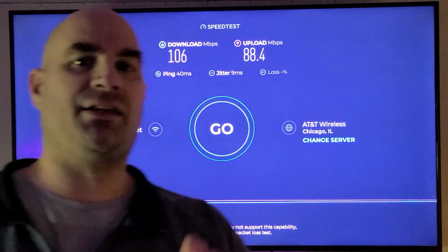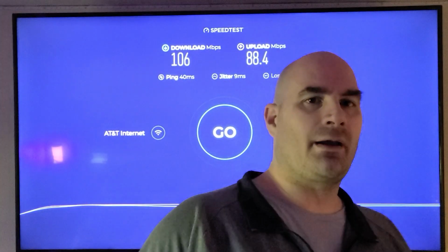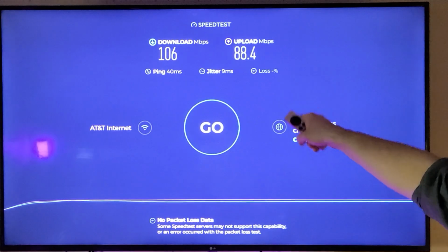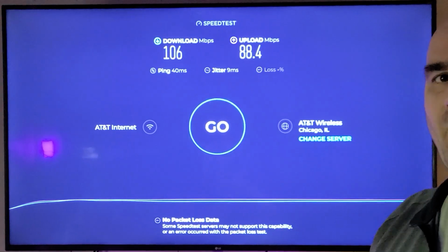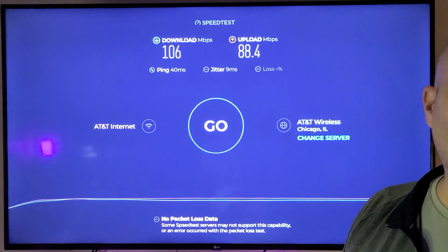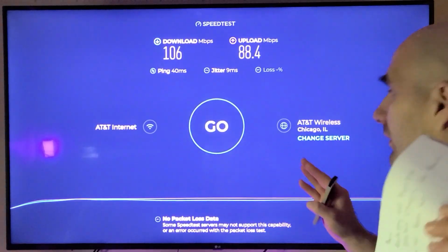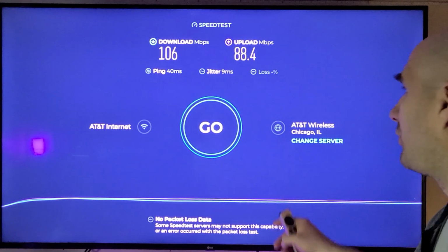This is better than UVerse in my area. If you have UVerse in your area or in the St. Louis market, then you only go up to 75. This right here is giving you 25 megabits per second more. And keep in mind, it also varies depending on where you are, whether you're located near a tower as well. The latency plays a lot as well.